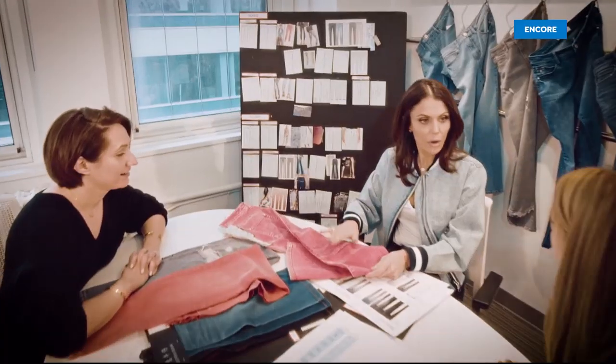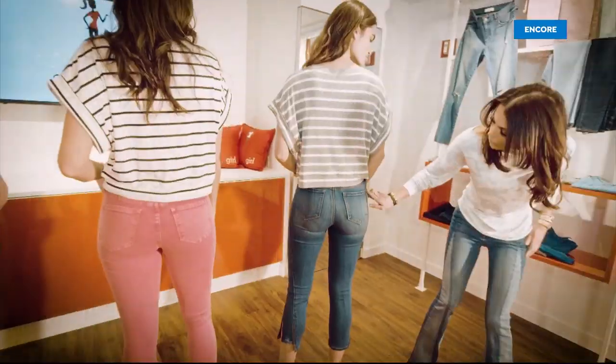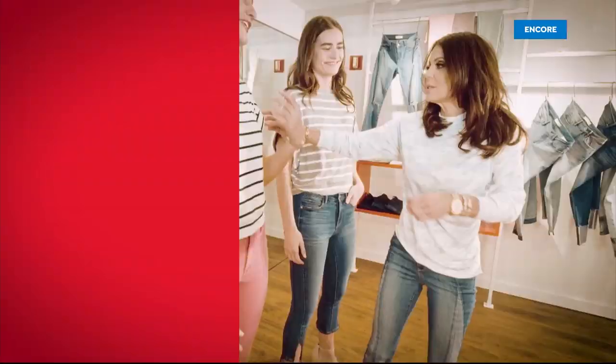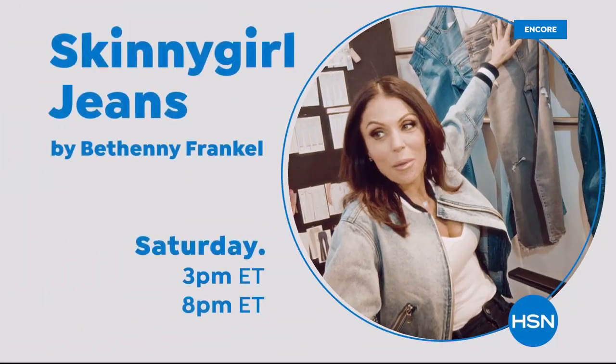Girl is designed by a woman for women. It's functional, comfortable, and fashionable. Can you feel this? I wanted to celebrate every age, all sizes. It's a line for every body.